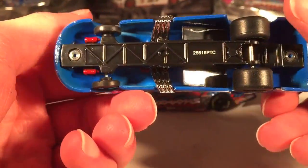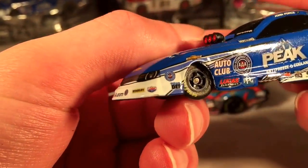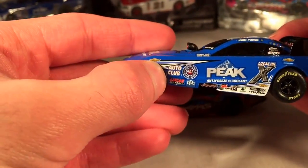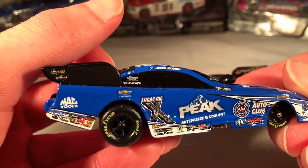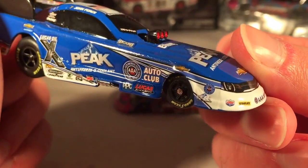On the downside, this is on the PTC mold, so it's got a lot of little flaws. Like you can see around the front there, the wrap's a little warped. You can see that the wrap's over the edge of the fender there, so it's covering the tire. So that's definitely a shame. I don't know if EL even makes funny cars, but the PTC mold's pretty bad. Here you can see more warping and stuff.